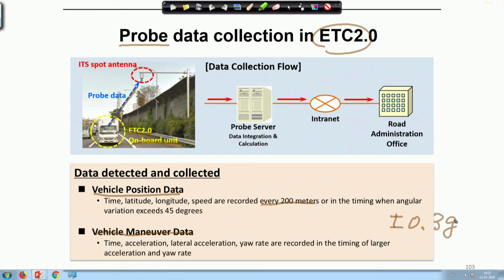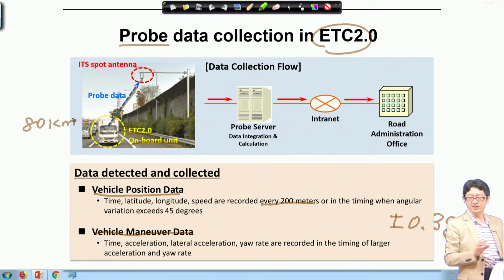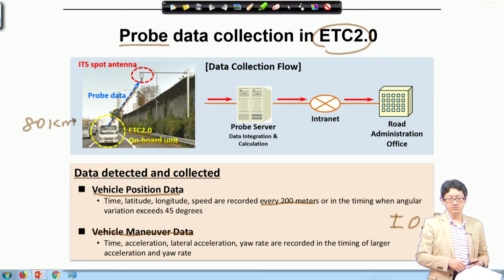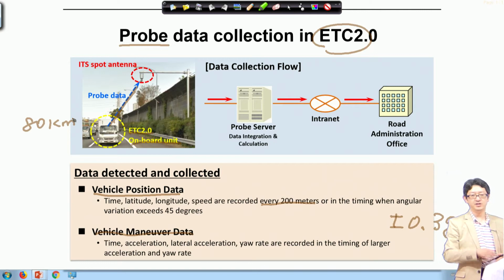And a problem I will explain later is due to the limitation of the capacity of the data storage. Maybe only 80 kilometers of data can be stored. If this vehicle ran more than 80 kilometers without passing under this antenna, the data disappeared. All data was overwritten.